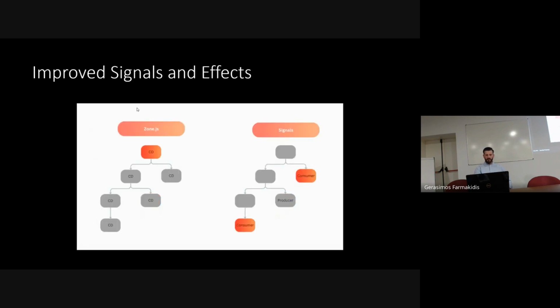We see a nice example here where on the left side, an event happens, and then Angular runs through the whole component tree to specify if a component needs to do some updates on the view, where on the right side, now that we use signals, we have a producer and two consumers, and only these two components are going to be updated. That means that we gain a lot of time, and the performance is, of course, way improved.